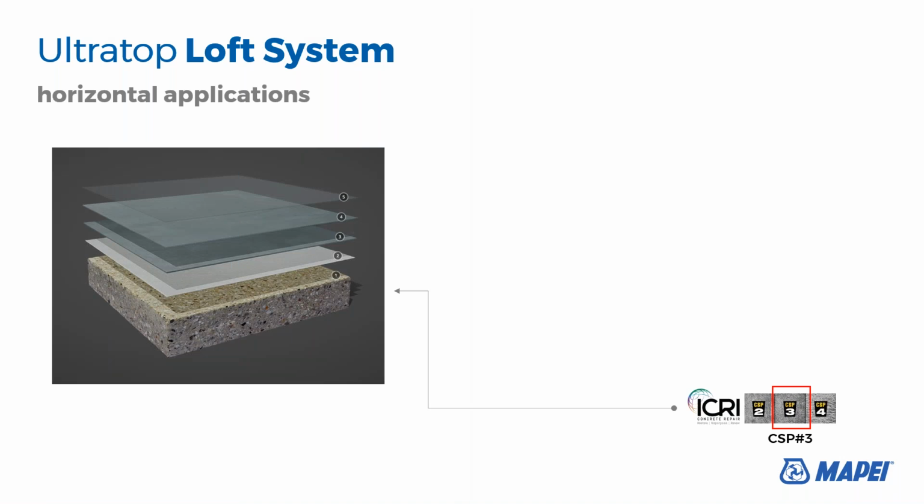Here is our 3D section. We always recommend CSP number 3 as a surface preparation. If we have a concrete slab and we want to apply the micro-topping system, the Ultratop Loft system, we always recommend CSP number 3 as a profile for the surface. And then we can start installing the primer. In this case, epoxy primer: Primer Sand or Primer Sand Fast, and sand broadcast.